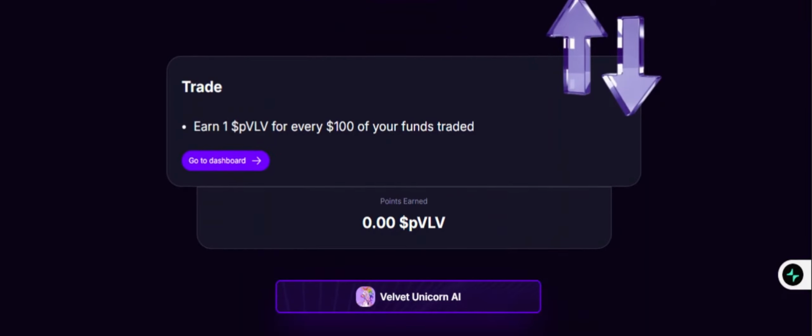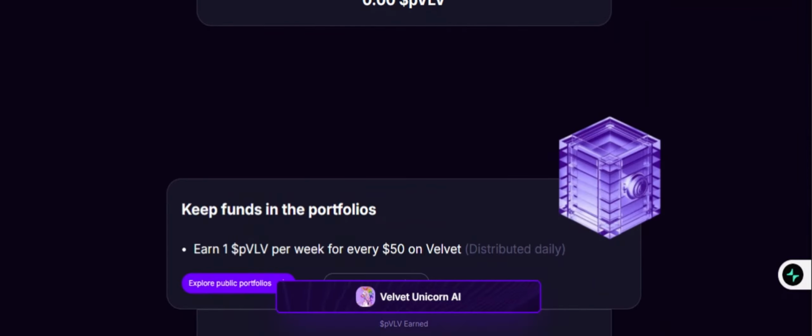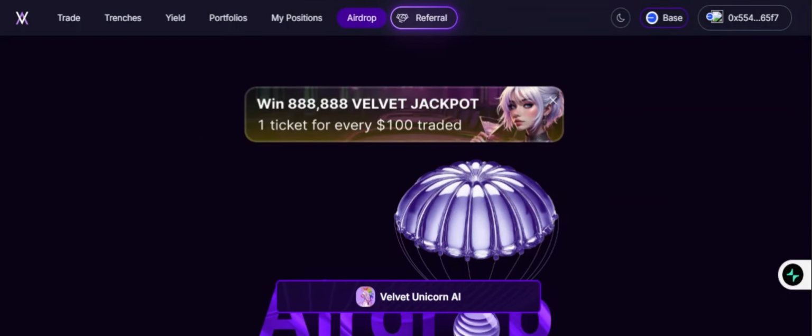Backing? Absolutely stacked. We're talking YZ Labs, Selene Capital, Cointelegraph Ventures, the kind of backing that tells me they're in it to win. Here's the kicker: I get to choose, trade solo, or let Velvet's AI take the wheel. With Virtual's AI agents, I can analyze and trade right from one dashboard. Every swap earns me Virtual's points and pVLV, so I'm racking up double rewards every time I make a move.